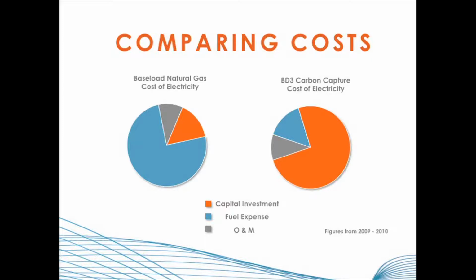Retrofitting the Boundary Dam 3 with a carbon capture facility attached to it provides what I think everybody in this room is looking for: long-term stable price for the coal, for the fuel. Much higher capital cost in the beginning, but over the life of that plant, we see a very good economic case being made. We also have another very valuable benefit in Saskatchewan. In the part of the province where Boundary is situated, there's also oil and gas reserves, and we are able to use that CO2 and make it commercially available to an oil and gas company.